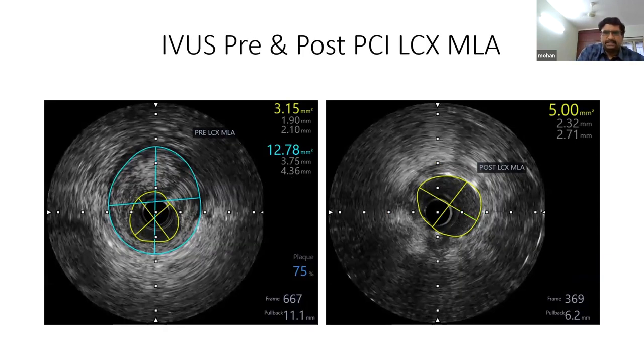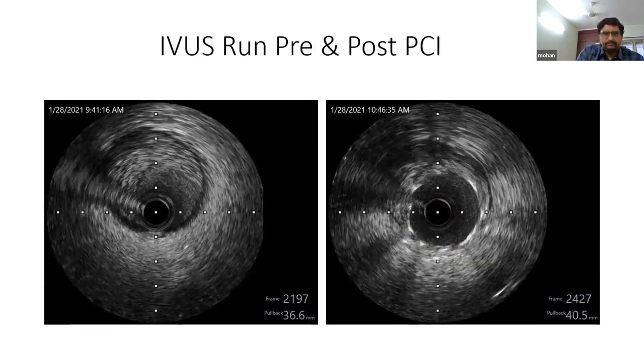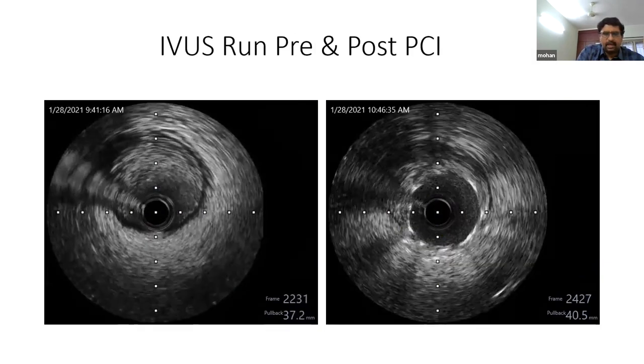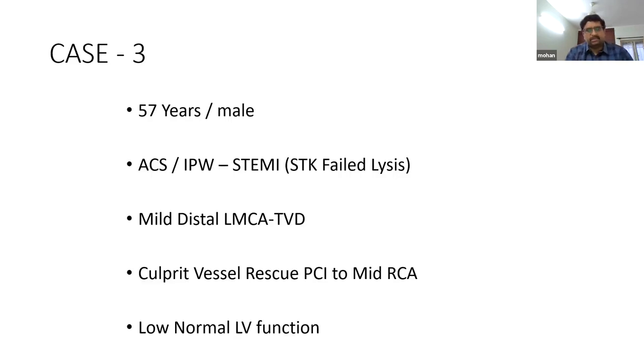And this is at the LCX, then the figure of 8. And then this is a live IVUS of this patient. This is case number 3, a 57-year-old male, post-inferior wall STEMI, for whom I had done a rescue PCI to the mid-RCA. At that time, he had a mild distal LMCA, triple vessel disease, and normal LV function.